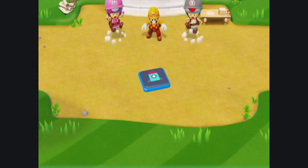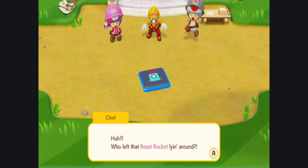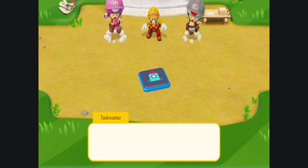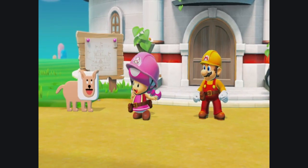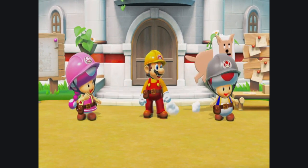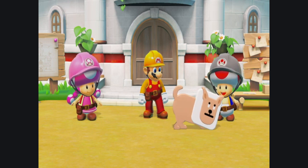Oh no! Who left the reset rocket lying around? Y'all better watch out. That's going to reset y'all. That's going to erase y'all. It wasn't me, Chief. Woof, woof. Oh, he's got one of them cones on his head. He must have been neutered. Or spayed. I don't know if it's a girl or a boy.